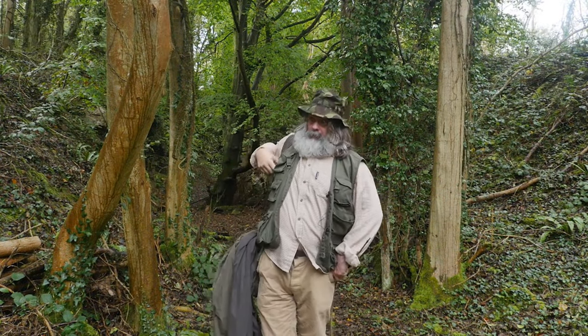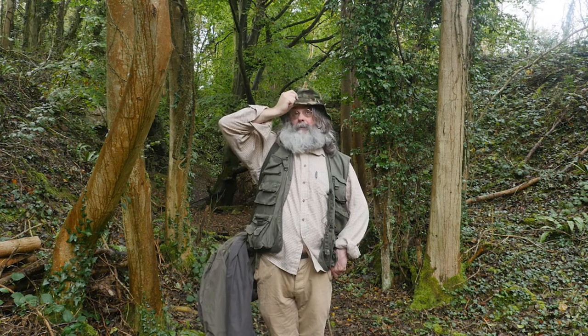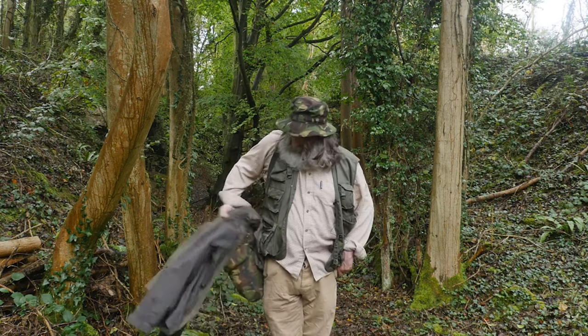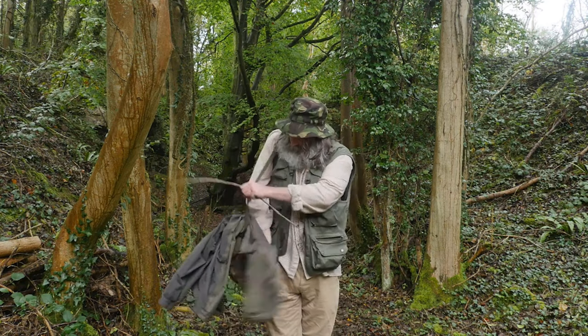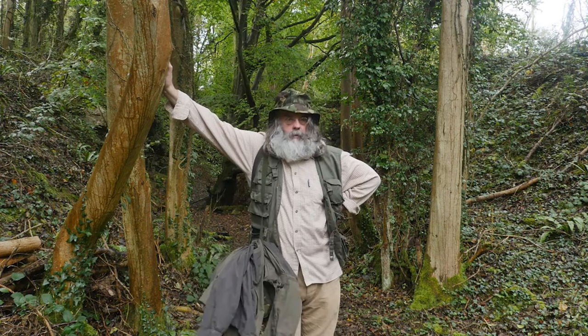So I'm back again. It's a bit miserable today. It was raining just before I came out, and a little bit. So that's why I brought this coat, which I don't like carrying around because it's just an added complication.